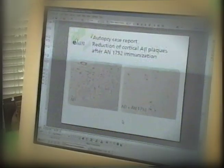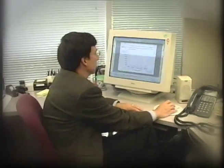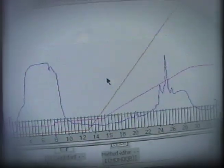We are now at the point of having a wealth of information coming forth with regard to A beta immunotherapy in general. A good example of that is the autopsy case that was just reported in Nature Medicine. In that report, an individual that had been in the AN-1792 trial for over a year eventually died of a pulmonary embolism. An autopsy was done, and to everyone's surprise, she had almost no plaques in her brain tissue in most areas. Not all areas, but most areas. The neuropathologist was extremely surprised at that result and had never seen such a thing. The importance of that is it suggests that the mechanism that we hope is working in these patients is indeed working.